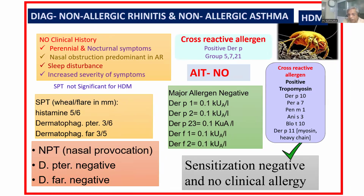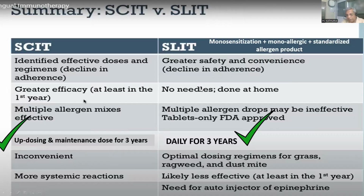But if none of the three tests, skin prick test, CRD test, along with the NPT, is positive, then we can say that this patient has non-allergic rhinitis, non-allergic asthma. And then we have to select which patients should be given subcutaneous immunotherapy and which patients should be given sublingual immunotherapy. Because sublingual immunotherapy is indicated for those who are monosensitized.